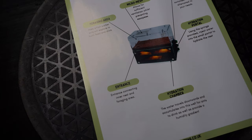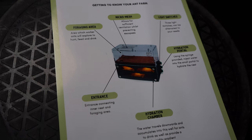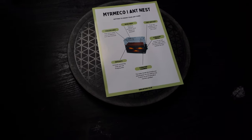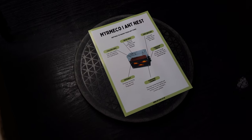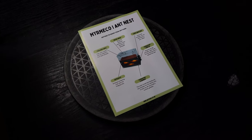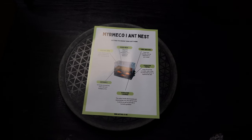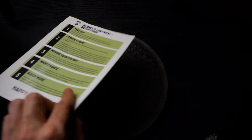Absolutely brilliant. So what I was saying was I've actually got this set up, but it's the free tier one. So this is the two tier. I've got the free tier one, and that's for some other ants. Again, I'm going to show you that at a later date. But do I show you the ants that are going in this first, or do I set this up first? Choices, choices. Let's carry on looking in the box, actually.